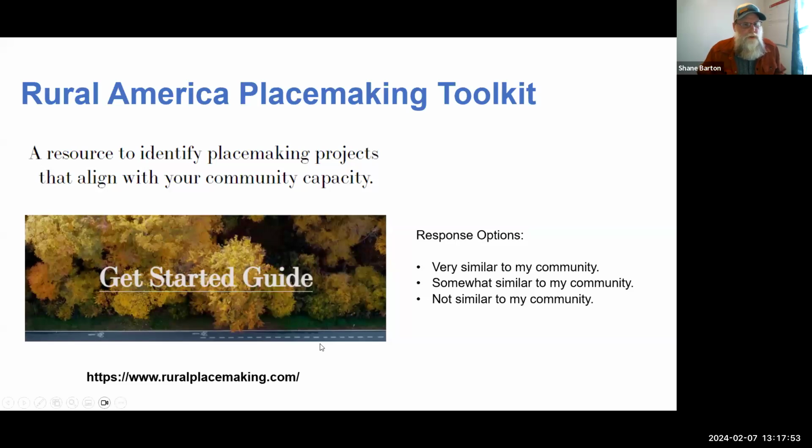But the first toolkit that I want to start with is the Rural America Placemaking Toolkit. This is a partnership between CEDIK and the USDA. Really an amazing set of resources. I would invite you to check it out. It's simply www.ruralplacemaking.com. Pretty simple website to remember. But on this placemaking toolkit, there is a wonderful assessment to get started. It's free, and it'll only take you, I think, maybe 15, 20, 30 minutes or so, depending on how quick you can navigate it.